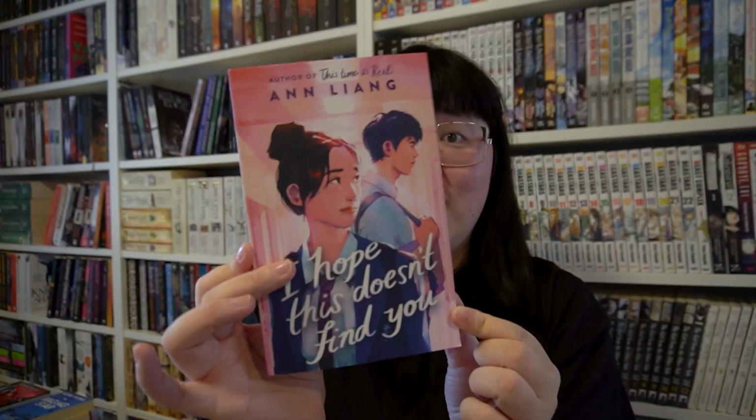Then we got Steph, which is to read a book that seems cozy or has cozy vibes. For that, I am reading I Hope This Doesn't Find You by Anne Liang. This one does seem cozy. It is like a YA contemporary kind of rom-com thing. I think it has to do with enemies to lovers, romance you can fall head over heels for. And I think it's kind of like To All the Boys I've Loved Before, where all the emails come out, and instead of being love letters like in Lara Jean's case, this is like hate mail that comes out. So I think it's gonna be really funny and cute. And look at the colors. Look at the colors. If that doesn't scream cozy to you, then I don't know.